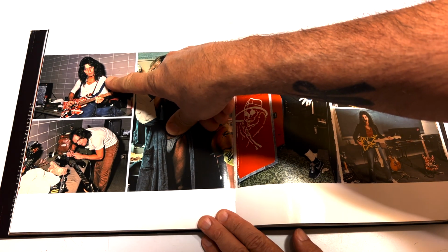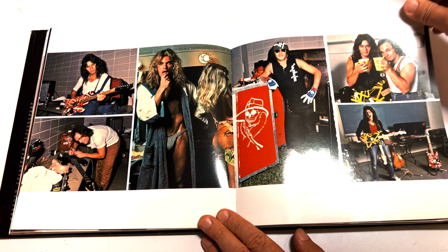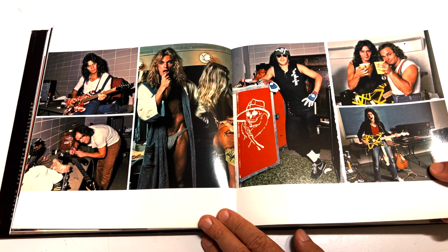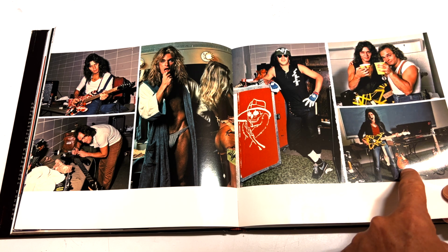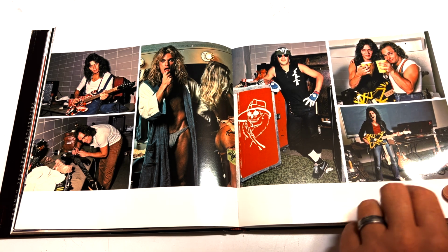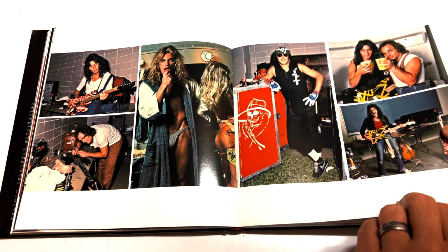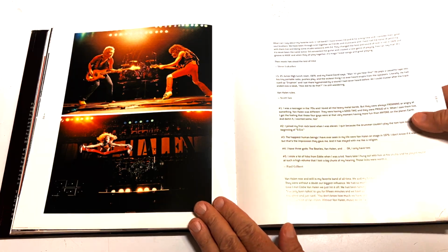Ed Hammond for the camera. Mike working on his bass. Sipping on a beverage here with Mikey. Got the Bumblebee, the Les Paul, and Frankie back there. A version of Frankie. Look at that neck. That's weird. Huh. Cool.